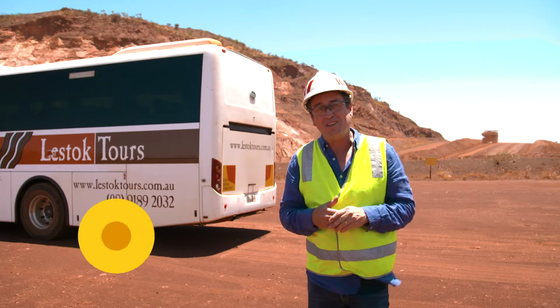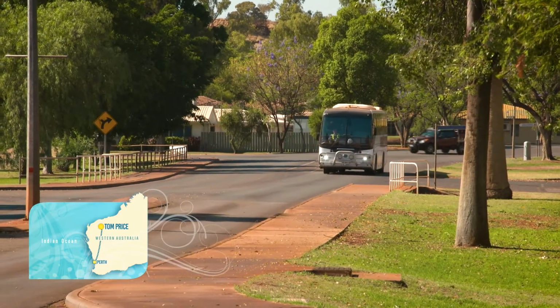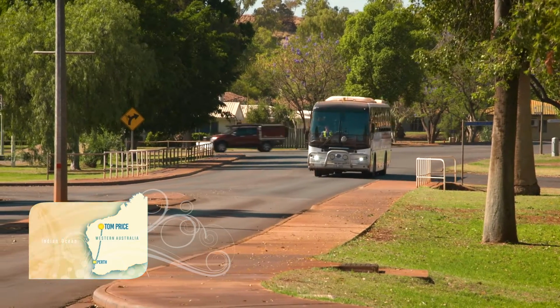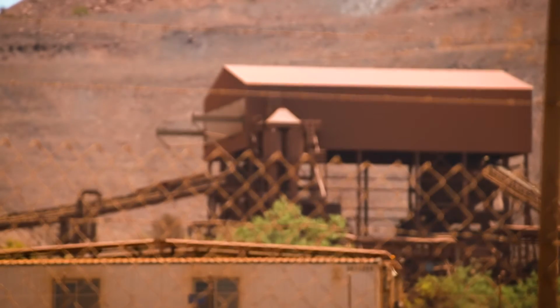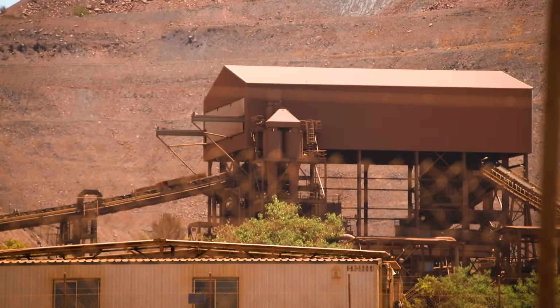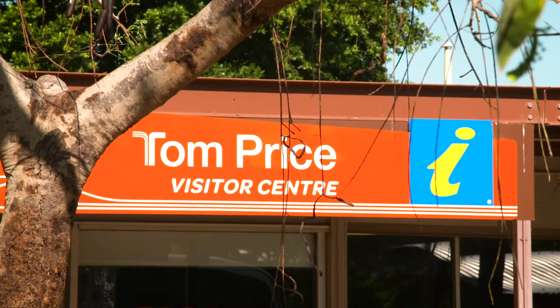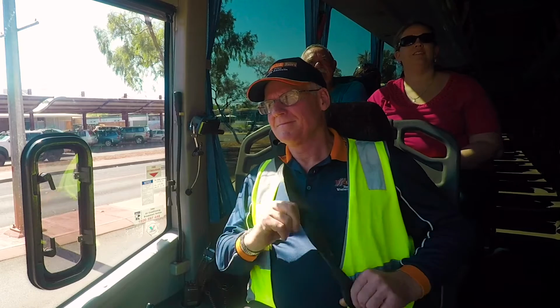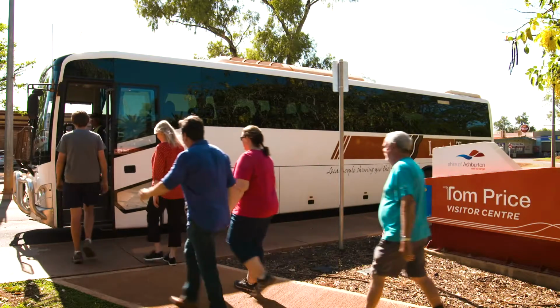But have you ever wondered how one of these mines really works? When in Tom Price, you can join the Lestok tour of the open cut mine and see just how it really works. They've been doing the tours here for 29 years. Your starting point is the Tom Price Visitor Centre, where you jump on board to get an insight from expert commentary from somebody like Brent, a guy who actually works at the mine and knows the inside of a mine better than most.